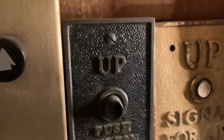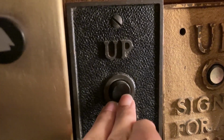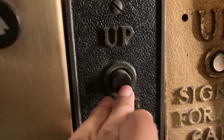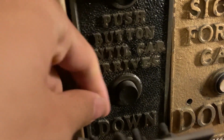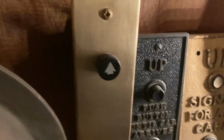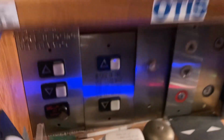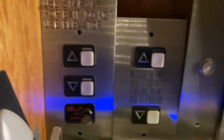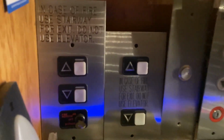This is a part that I got off of eBay. I really like how these buttons push. They're like mushy. They just sit on a little strip of metal inside. And then here's an Otis black button call station that I restored. Looks very nice. And down here we have Schindler MT. This is my Schindler area, I guess.